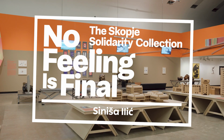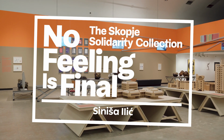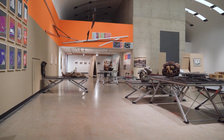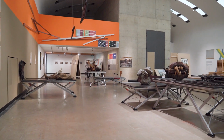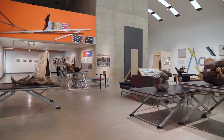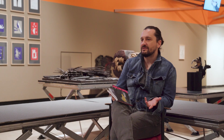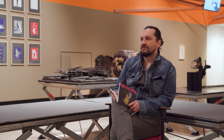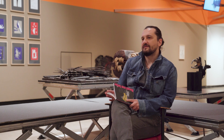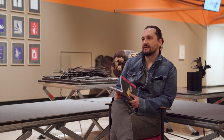The first time I was in Skopje to see the collection was in spring last year. It was a research trip that was part of the process of making this exhibition, which I find really interesting and in a way impressive because it's so heterogeneous. You can see a lot of different works organized in different ways, so you can look for your own paths through the narratives of the collection.